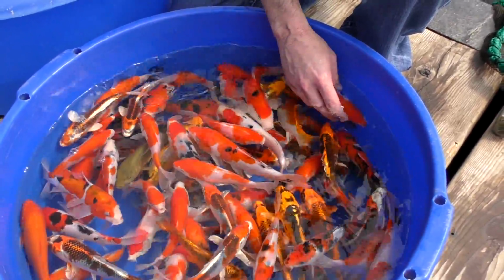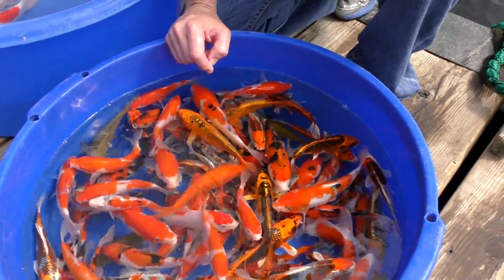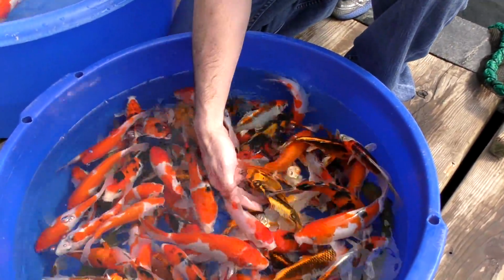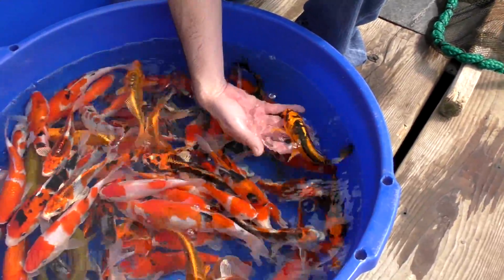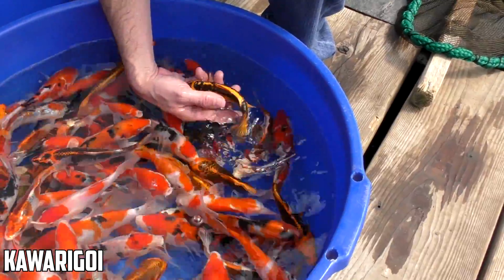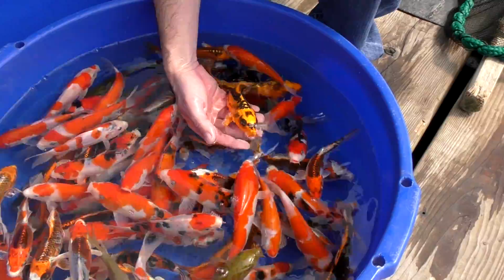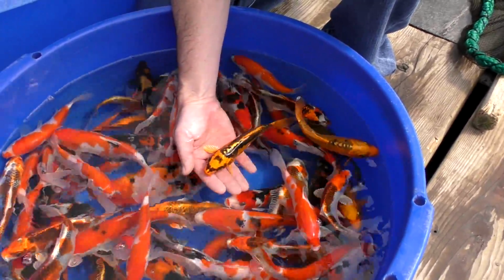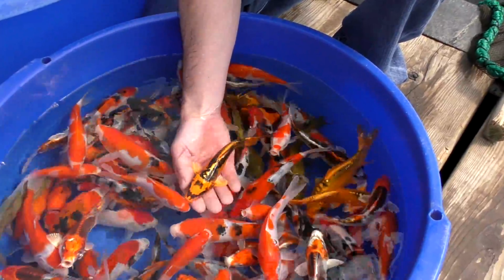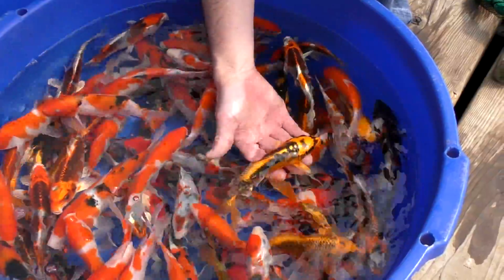They specialize in some different stuff. Each of these guys breeds about three or four different varieties. A couple of them are really well known for kind of oddball kawarigoi style. That is cool. A kawarigoi is really just a category of koi, a catch-all category. When it doesn't have a name directly associated with it, it's put, in fancy words, as other. Correct. For oddballs and just miscellaneous stuff.